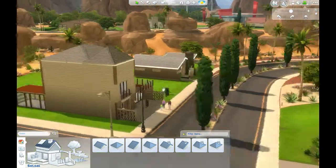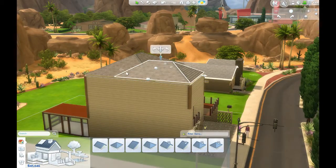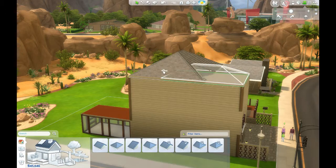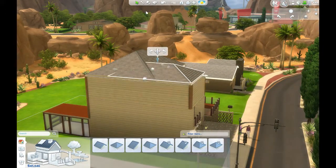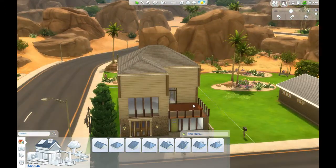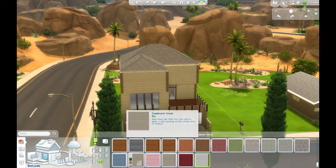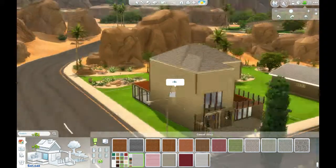Also, roofs are not my specialty. I want y'all to know that if you are watching this video and trying to learn anything from me, definitely do not watch how I make roofs. I have no idea what looks good. Oh man, I have to change the roof tiles too. That looks awful.